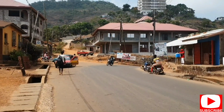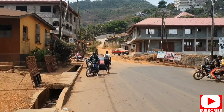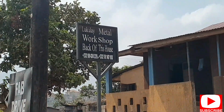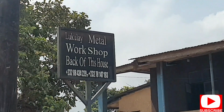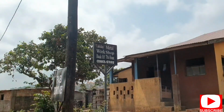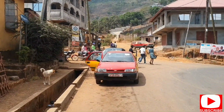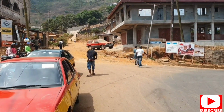So again, we are here. So this is Fab Drive, and of course there is a metal workshop somewhere at the back of this house. It's called Lukule. You guys definitely see the sign, and these are their numbers. If you guys that have construction projects around here are in need of some metal work, that is exactly where it is.